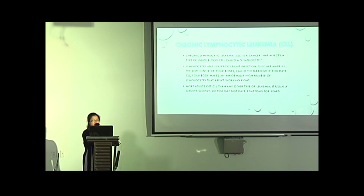CLL is a cancer that affects a type of white blood cell called lymphocytes. Lymphocytes help your body fight infection. They are made in bone marrow. If you have CLL, your body makes an abnormally high number of lymphocytes which form abnormal morphology and do not work right. More adults get CLL than other types of leukemia. It usually grows slowly, so you may not have symptoms for years.